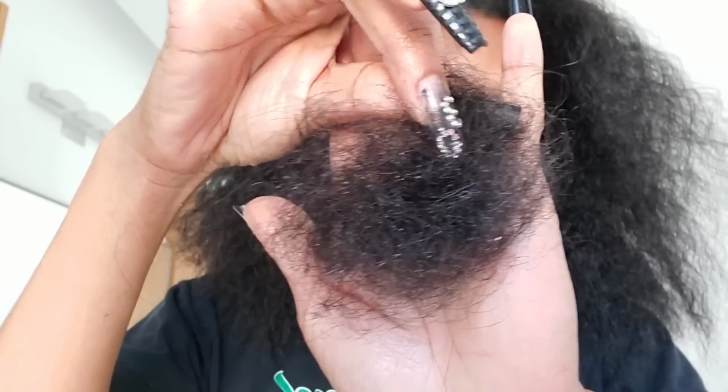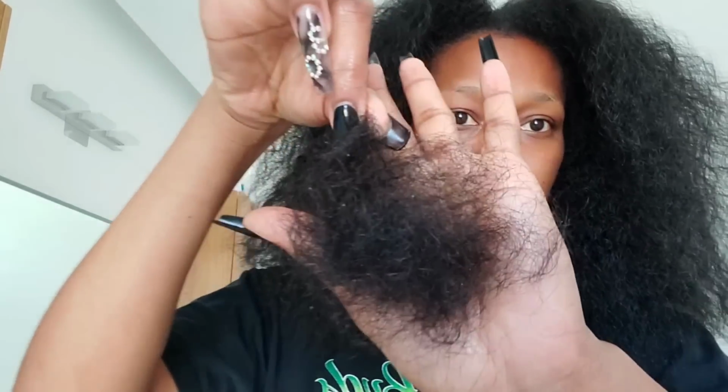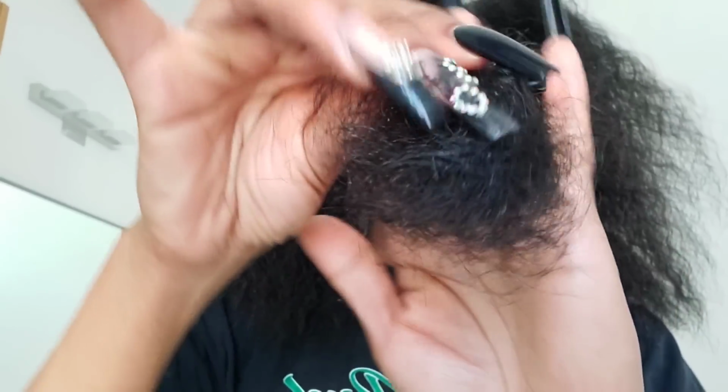So guys, this is my hair after 2 months. It's honestly very soft and very shiny because I've been applying the growth oil. It's not where I want it to be when it comes to health, but I'm definitely seeing improvement, so I know I am doing something right. I fully detangled my hair, and this is all the hair that I got out after detangling. As I said, guys, I am working extremely hard on the health and the thickness. So there you have it, my 2 months update.